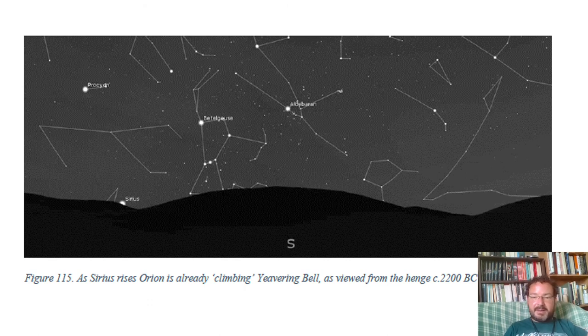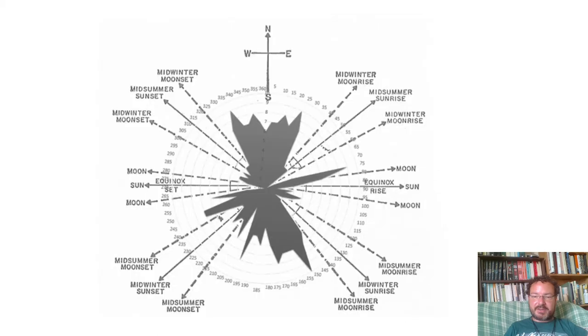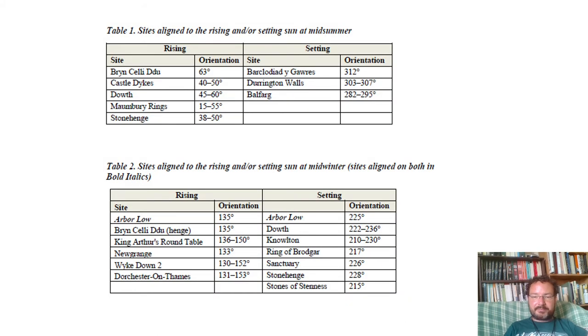Here's the alignment with Orion at Yavering, which I mentioned before, so I won't do that again. But here's a list of the sites that I looked at in my study. There was about 50 sites, about half a dozen passage graves, and henges. I just flicked past that slide I wanted to see, and I can't work out how to get back. But basically, I'll draw it for you.